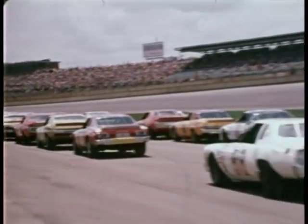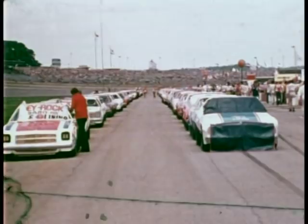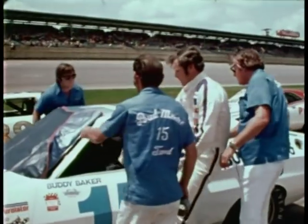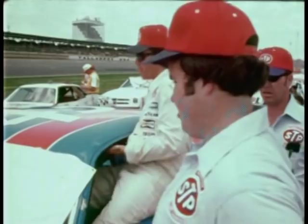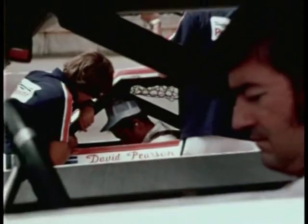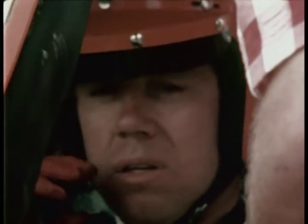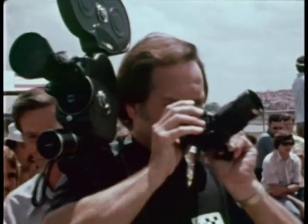This is the starting field for the 5th annual running of the Winston 500. 50 of the fastest, most powerful late model stock cars, piloted by some of the premier drivers of NASCAR. They'll compete for a distance of 500 miles, turning laps in excess of 190 miles per hour. To most of the drivers, Alabama Motor Speedway is a flat-out racetrack. To us, it represents the most awesome speed arena in the nation. The oval is 2.6 miles long with turns banked 33 degrees. As they get ready to move out for the parade lap, the lineup sounds like a who's who of racing.